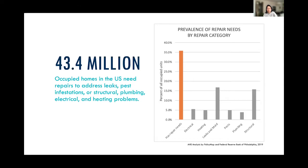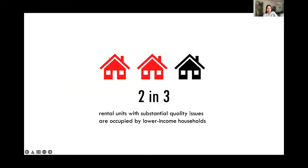Evidently the housing stock is also in a state of disrepair and needs a lot of investments, as you may expect. So as we dug deep into how the needs break down, you might expect that there is a correlation between low-income families occupying homes that have more dire needs. Not only do 2 in 3 homes have substantial quality issues such as mold and structural issues, but they are also lacking essential components like working kitchens. And so housing quality is really a fundamental issue here.